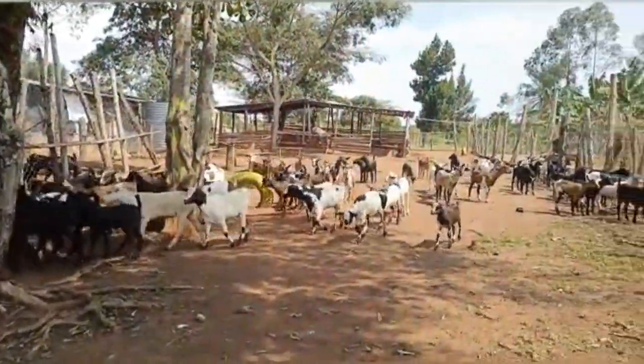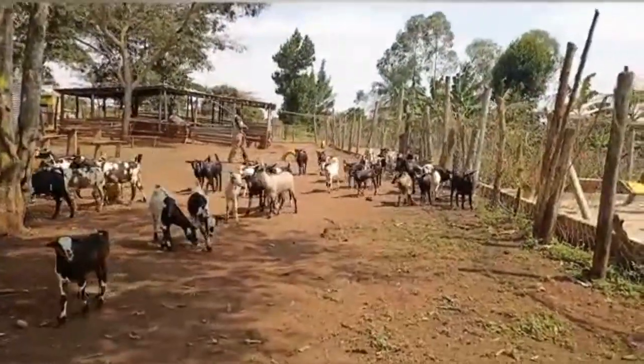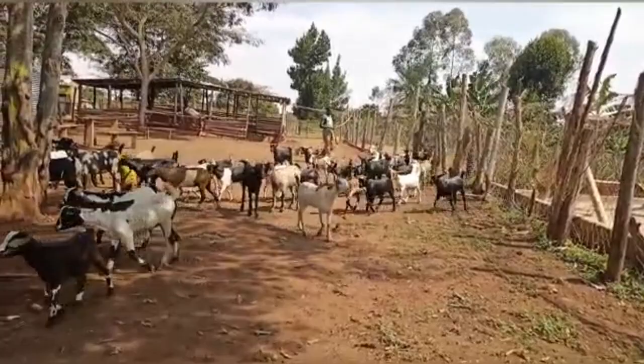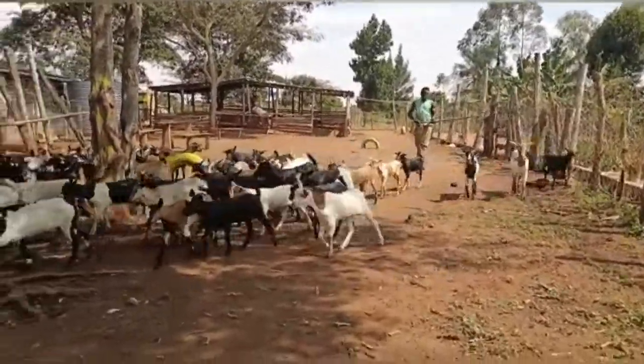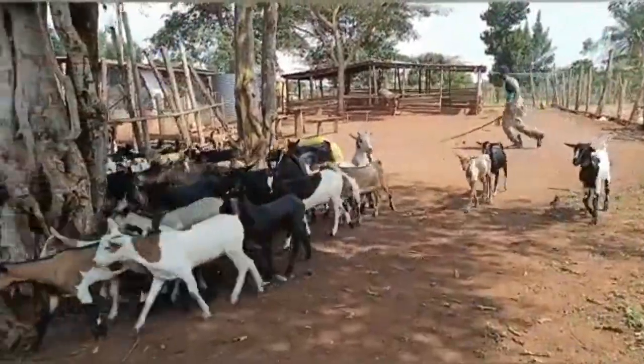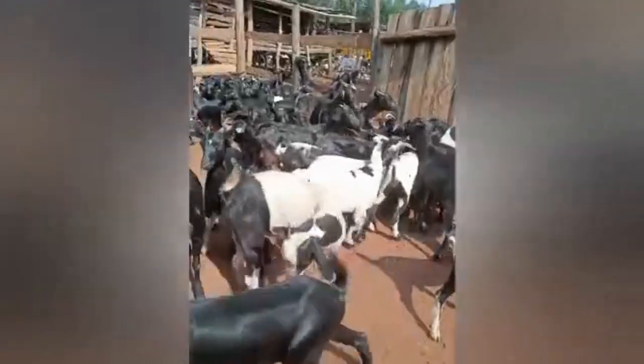Tip number 18. Make sure your farm is fenced. Always do this to protect your livestock from wild dogs, wolves, foxes, or any other predators. Sometimes the predators you're talking about are fellow human beings, so make sure these strangers or thieves don't approach your farm.